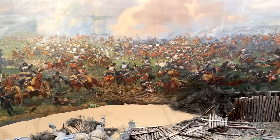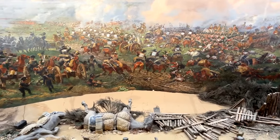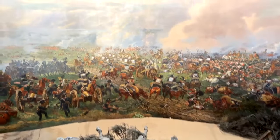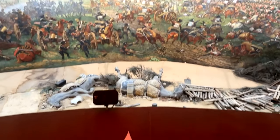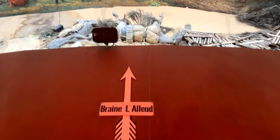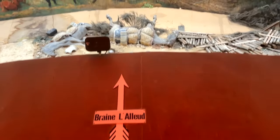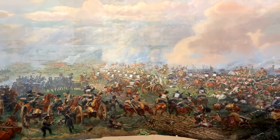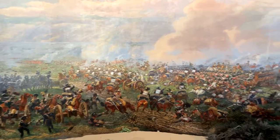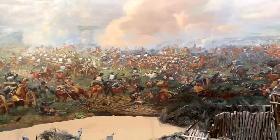And I'm looking around the whole time. So at this moment, I think we're looking west. There are little signs over here. So you can see we're now looking at Braine-l'Alleud, in my best French. And that is a little west from here. And Waterloo itself, Waterloo, Belgium, not Waterloo, Canada, of course.